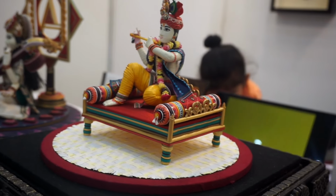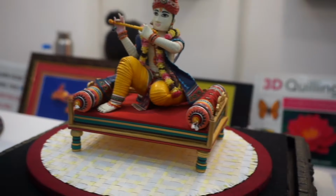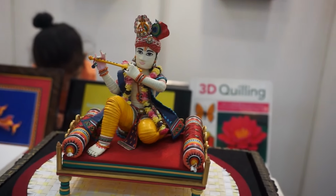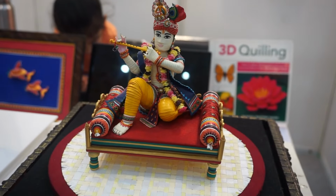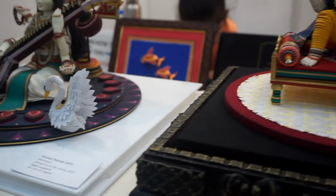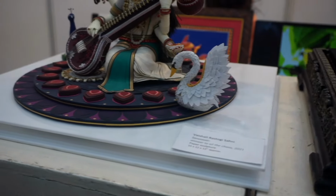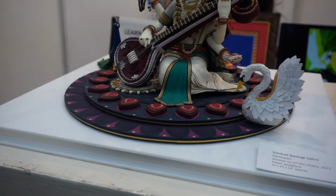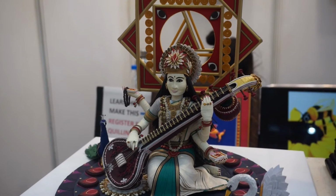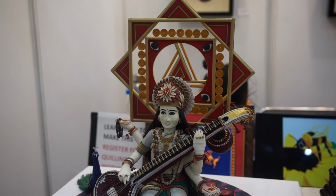I would like to start my tour with these beautiful paper quilling artworks. Initially, I was just stunned with the way artists made these really beautiful miniature models of gods and goddesses and monuments. And you know what was the best part? They even provide free of cost online classes for paper quilling for beginners. Isn't that great?